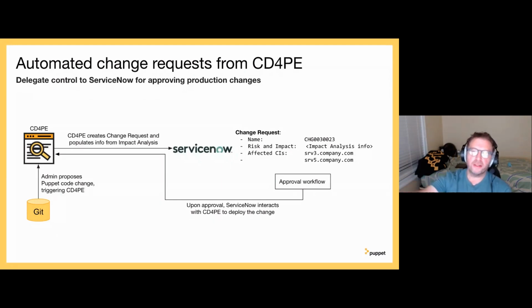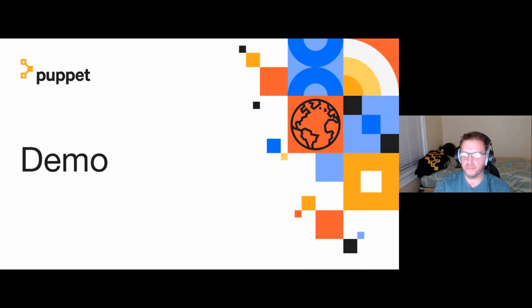And then we're living in the ServiceNow side. We're in the whole workflow process. People have, you know, PagerDuty and a number of other tools that handle escalations and approvals and who's allowed to do it for which systems, what the risk levels are, whatever the workflow that people know and love in ServiceNow. When that finally gets approved, ServiceNow will then call back into CD for PE and inform it to deploy the change, and then the entire process is complete. So let's take a look at a demo of this one.